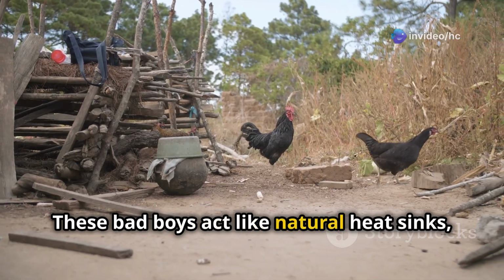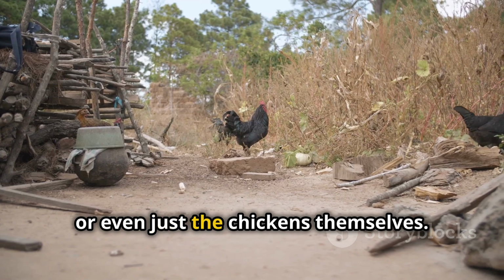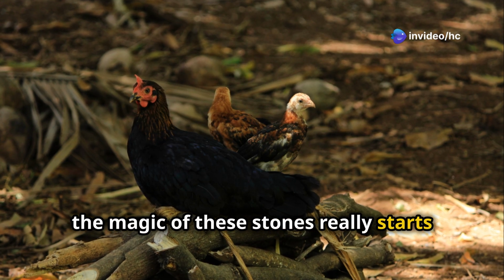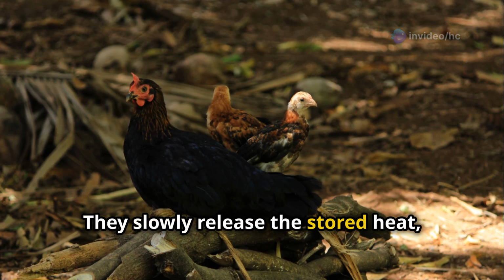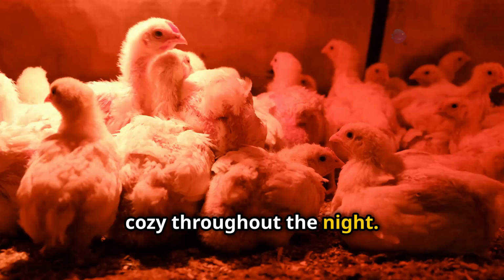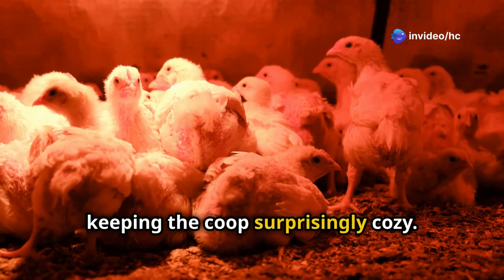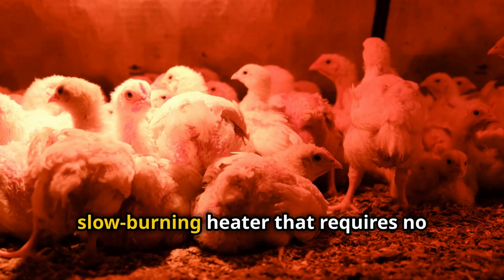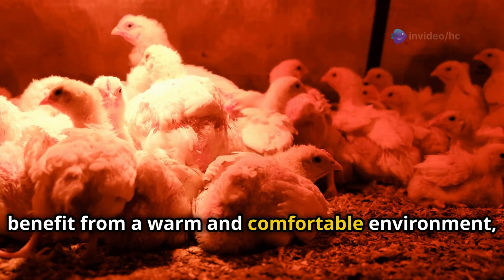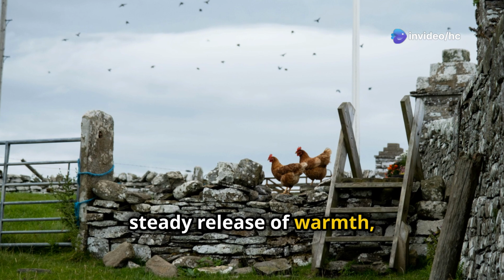These bad boys act like natural heat sinks, absorbing warmth during the day, whether it's from the sun, a nearby wood stove, or even just the chickens themselves. As the sun sets and the temperature begins to drop, the magic of these stones really starts to shine. They slowly release the stored heat, providing a gentle, consistent warmth that keeps the coop cozy throughout the night. It's a bit like having a natural, slow-burning heater that requires no maintenance and costs nothing to run. The chickens, in turn, benefit from a warm and comfortable environment, which helps them stay healthy and productive. It's like a slow, steady release of warmth all night long.